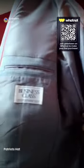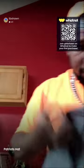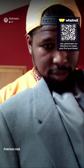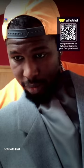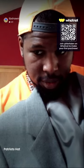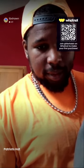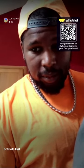So we got the Levi's Action Suit Jacket. This is actually a jean material. I'll show off that inside there. It says Business Class Levi's Action Suit Jacket, and then at the top, Made in the USA. Yeah, it's actual suit style, still made out of jean. It's pretty dope.